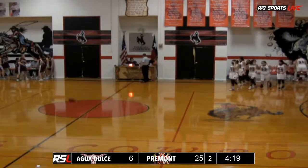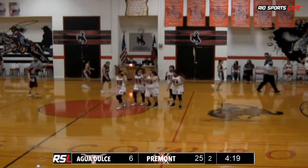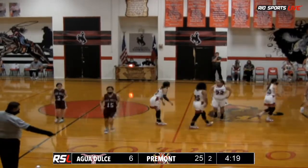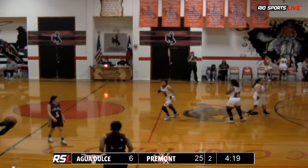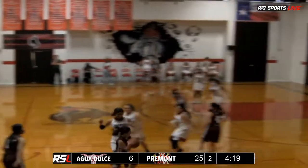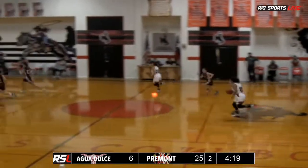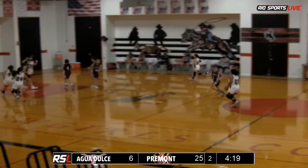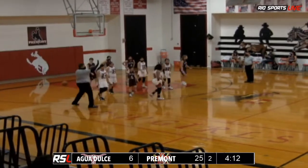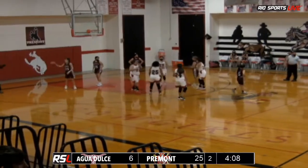Back here, both teams are set after the timeout. Cowgirls look to add to this lead here before the break. Gantu pushes. Call a reach here in the lane. Okay. 4 minutes left.